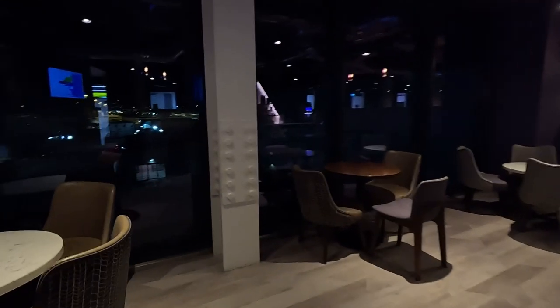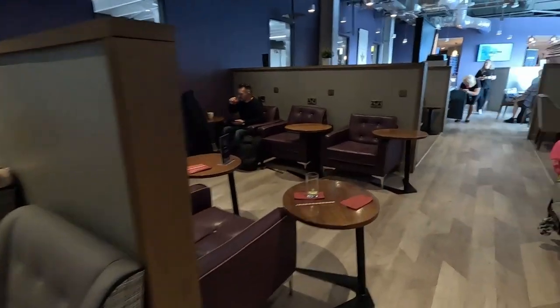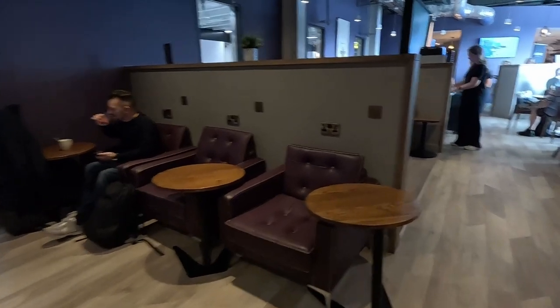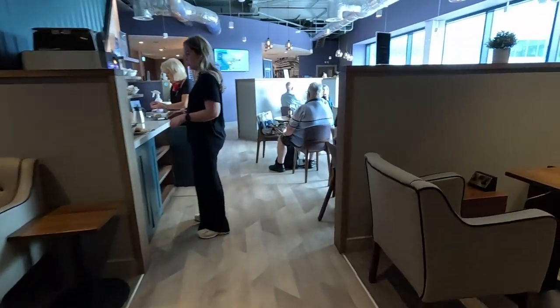I checked into the lounge at 4 a.m. when it opened, and when you check in, every lounge that I've ever been to, they normally say you can stay a maximum of 2 to 3 hours. This one has a 3 hour max limit, but I left at 9 a.m. so I was there for 5 hours.